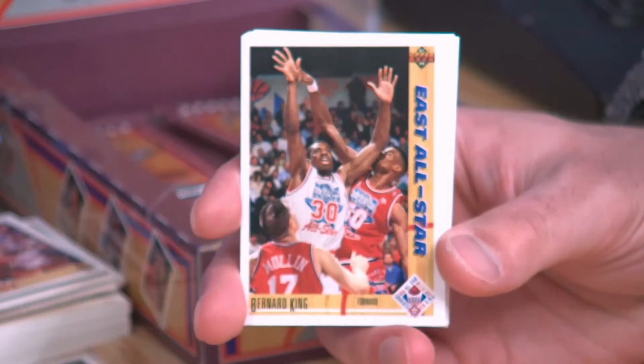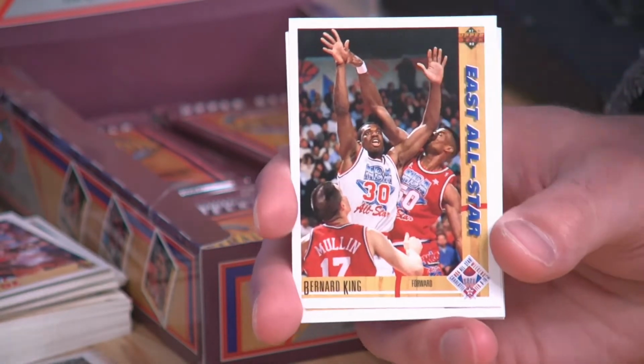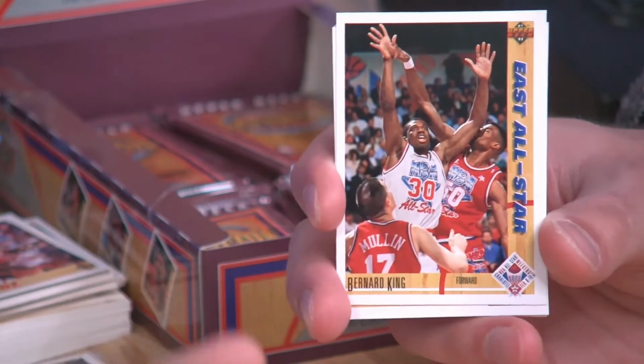Bernard King. Bernard King, great player, all-star, is definitely like the Swablu of this particular set. And if you don't know what Swablu is, it's probably the most common card of Champion's Path Pokemon. I know we're talking about different things here, right. But anyway, at least we're getting an all-star versus a Swablu.